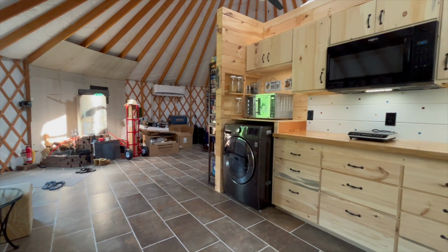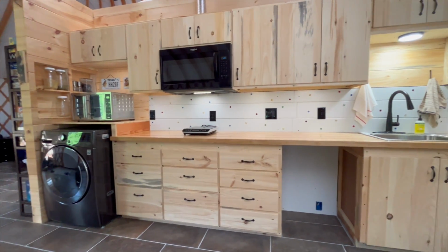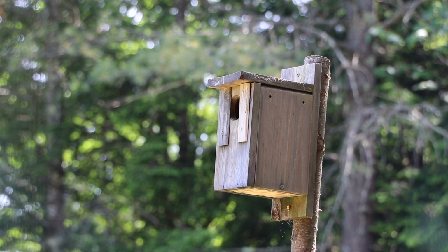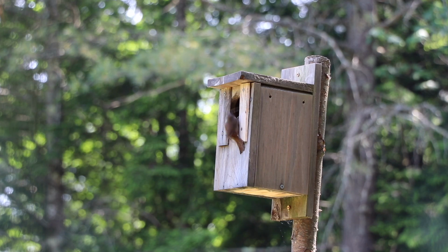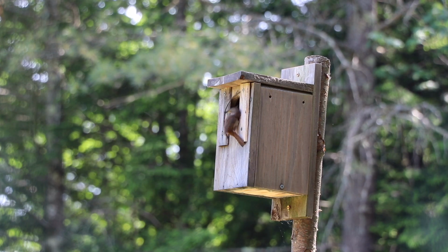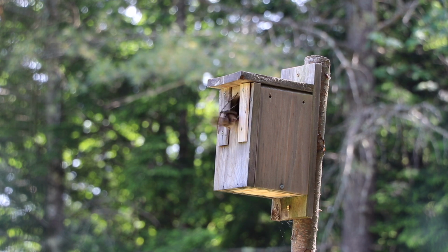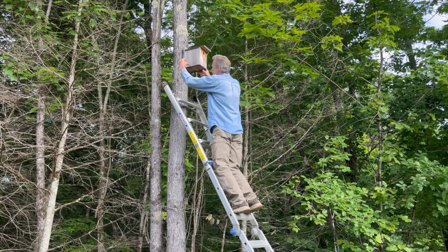If you watched our last episode, you saw how good the kitchen is looking, and you also might be wondering what happened with the bluebird box. The wrens filled it up with sticks and left it there without building a proper nest. The male bluebird came back and investigated and saw that it was filled with sticks, and we have since read that wrens are infamous for building dummy nests.